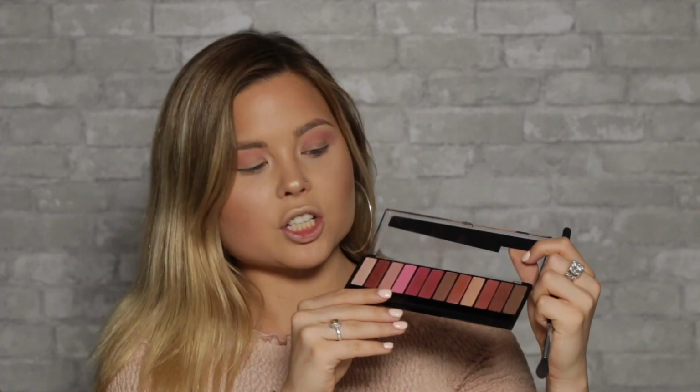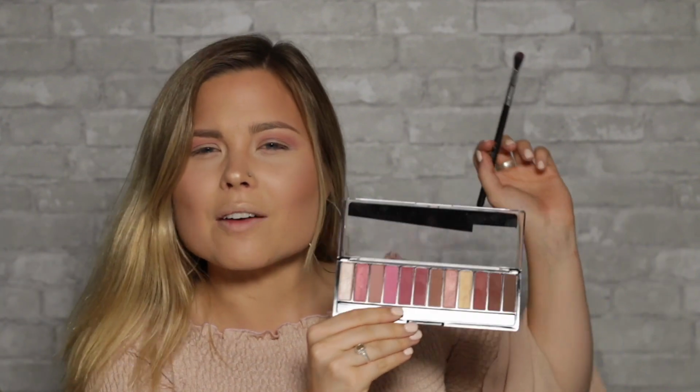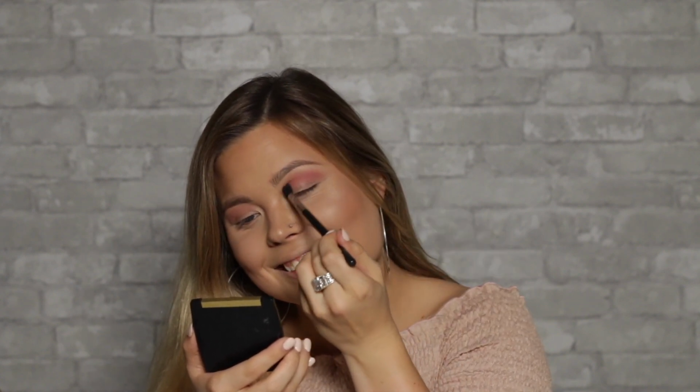Next, we're going to take the same brush and go into these little pinky pomegranate shades. I'm just going to take both of them because we have a palette, so we might as well use all the shades, because why not? We'll take that on the same brush, and this is just going to amp up our color, and we're going to have a little bit more of a statement. So if you're ready to be bold, let's do it.